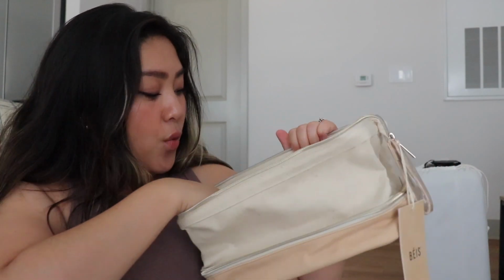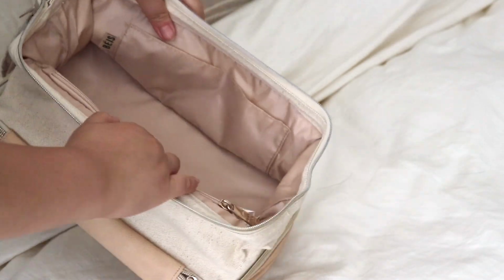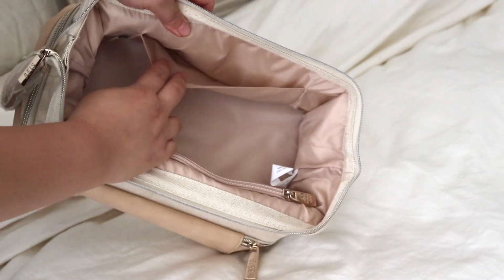And here I love how there's an actual compartment for a toothbrush. I love how it's separate because you don't want it to get mixed in with your makeup or your makeup brushes. I definitely like to keep that separate for sanitary reasons. And then it just has another slit here to put some other items. And I think this is a really good size.